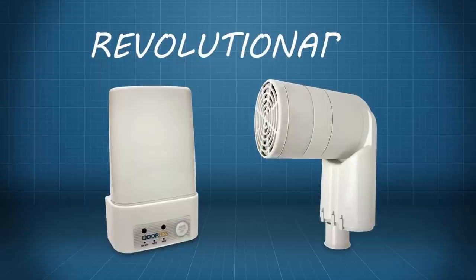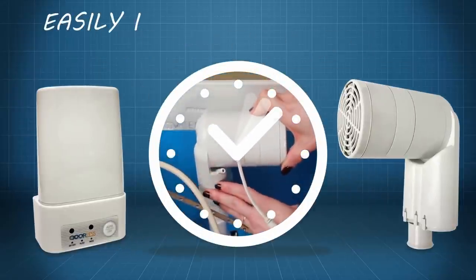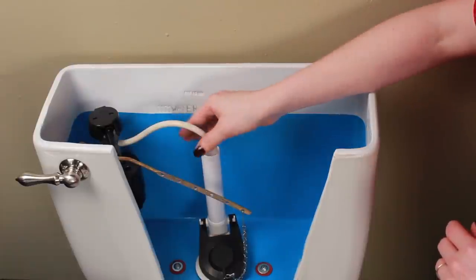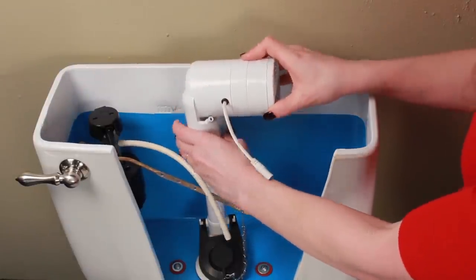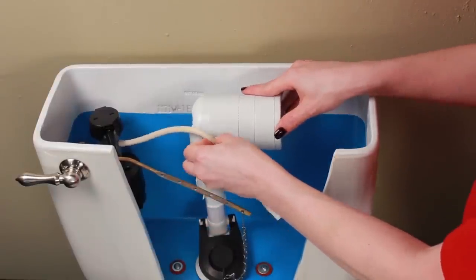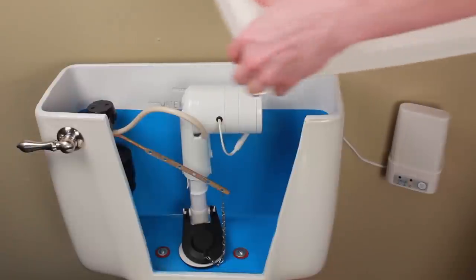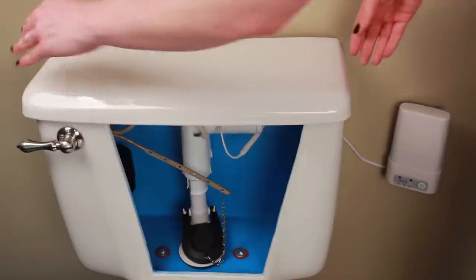This revolutionary invention keeps your bathroom odorless, and it can be installed on most toilets by anyone in a matter of minutes. After you remove your tank top, you'll remove the filler tube from the vent pipe, install the Odorless fan over it, and reconnect the filler tube to the fan housing. After that, attach the power unit to the wall, plug it into the fan, and replace the top. Now you can enjoy a whole new bathroom experience.